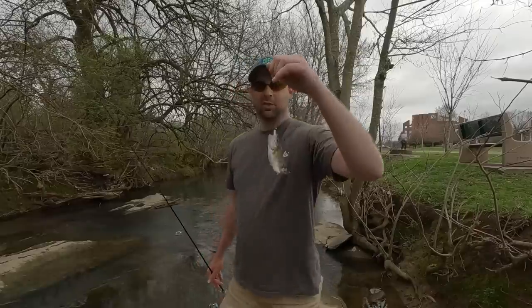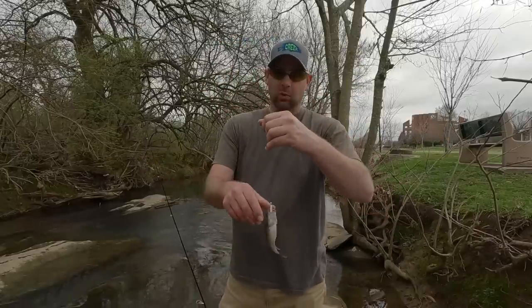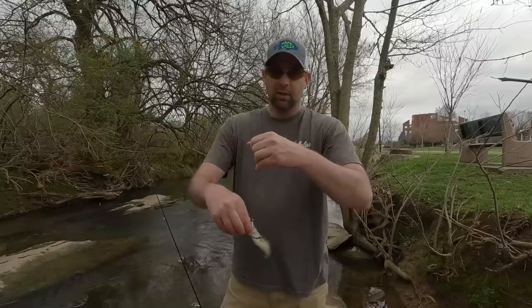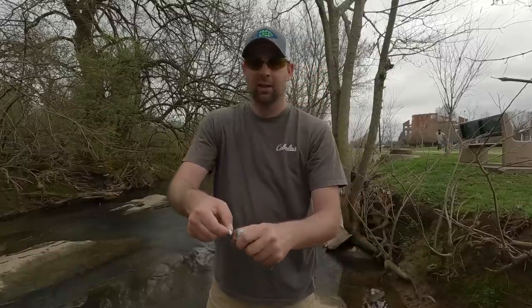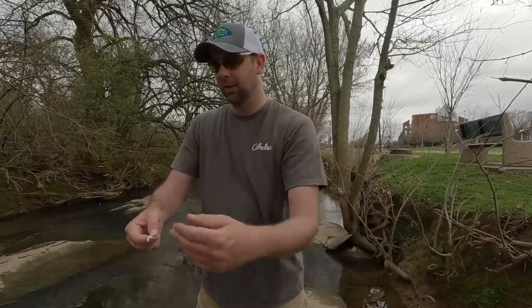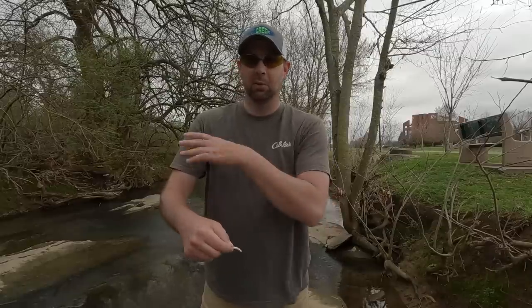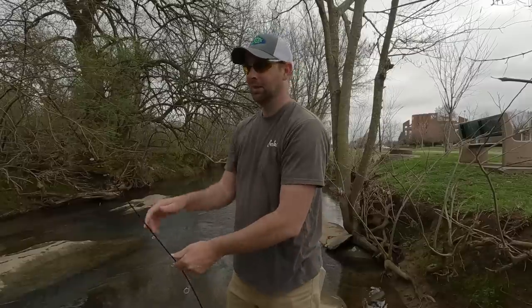Dude, this was crazy. There's so many fish in here when the weather's really cold. Like this creek will shut down so much you can't catch anything. Then all of a sudden we get some warm weather like today, and there's just fish everywhere. That's the fourth fish out of that hole right there. Finally got the bluegill that I've been looking for. I don't even know how many species we got. We got a bunch of species today.